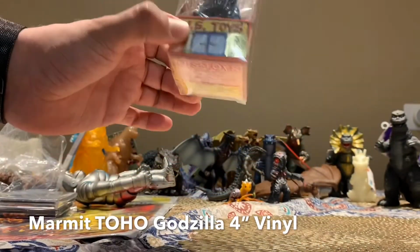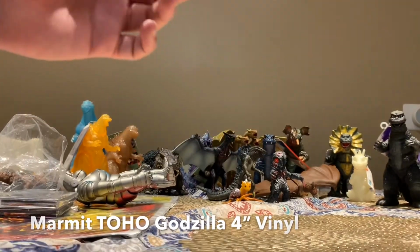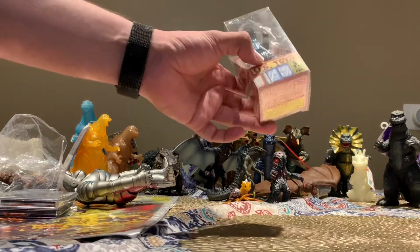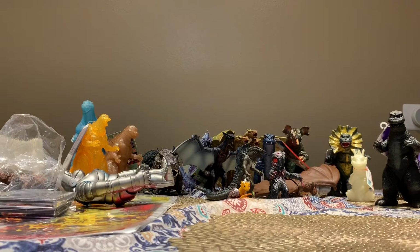I don't really see much use in taking him out. I feel like if I take him out, he'll probably get lost or something. Let's see.